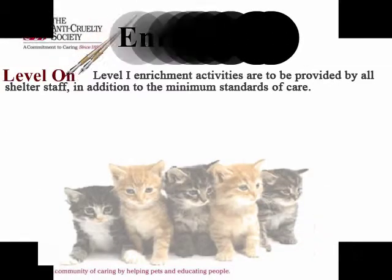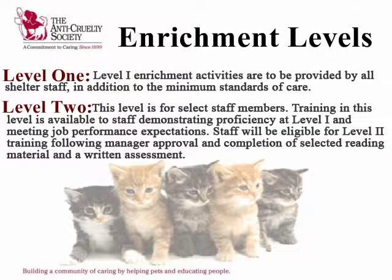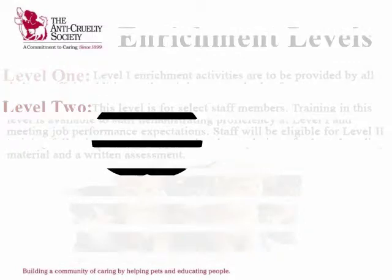Levels of cat enrichment. All staff should receive training in and perform Level 1 duties. Level 2, however, is for select staff members who demonstrate proficiency at Level 1 and meet job performance expectations. Level 2 training is also dependent on manager approval and requires additional reading and a written assessment.